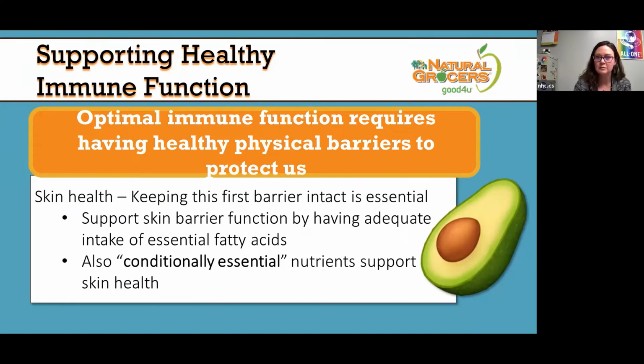So first and foremost, we have to protect and support our physical barriers, right? Like our skin, to keep pathogens from getting inside and limit inflammation, as well as our gut lining, limiting inflammation in our gut. One of the first things that I think of is having healthy oils in the diet. Healthy oils that we consume and cook with can either be beneficial and help with inflammation, or if you're using a lot of unhealthy oils, they can create inflammation.